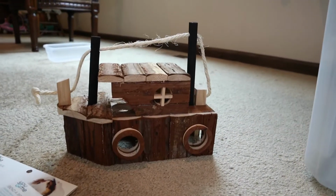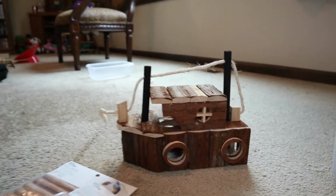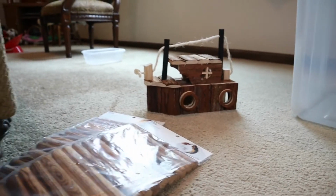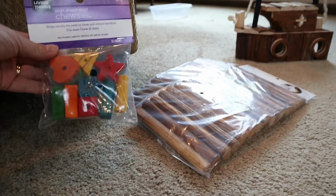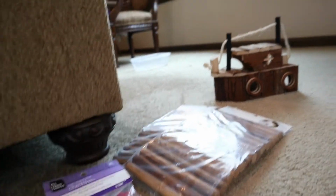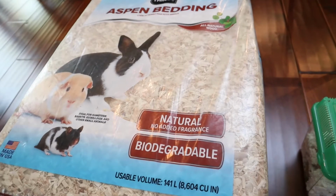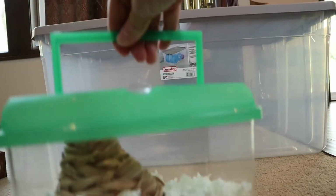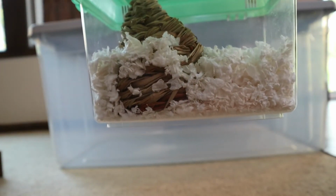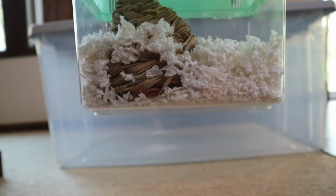We also bought a nice little boat hideout. We have some bendy bridges, a couple of those, some nice chew toys, some willow balls, got our nice aspen bedding, and to bring our little critter home in, I got a little tote. It also has a hideout in it that will join the hamster in the big habitat.